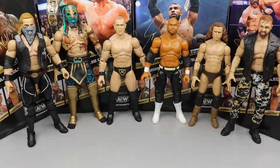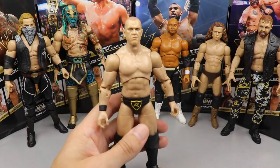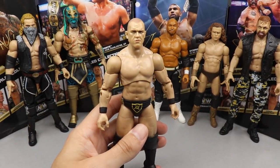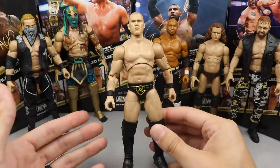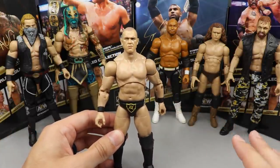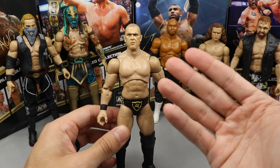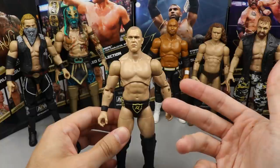All right, this one was kind of tough. I'm not gonna lie to you, but coming in at the bottom, guys, I'm gonna go with Frankie Kazarian. He comes with the world tag title, which is really awesome. I think the head sculpt is nice. It just reminds me so much of Pac, and I'm not the biggest Kazarian fan. I like him, everything like that. It's just not my favorite figure ever, and it's just the no kick pad rotation. Not the biggest fan of the guy. Wasn't that hyped for the figure to begin with.